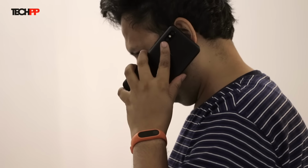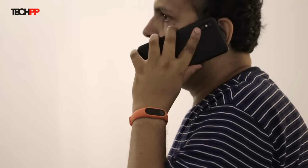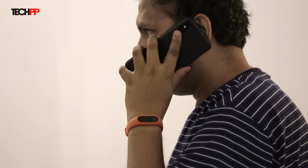Another minor issue that we had was the fact that call quality at times seemed to be a bit on the lower side. It wasn't as if we could not make out what the other person was saying. But yes, there were times when the person sounded just a little bit distant. And of course, on the matter of sound, there's no 3.5mm audio jack in this. So you'll have to put up with a Bluetooth receiver, or you'll have to use the adapter which comes in the box. That might be a deal breaker for some, even though many of us are now beginning to make our peace with it. Sound quality overall on headphones is pretty good.